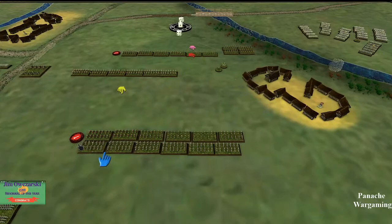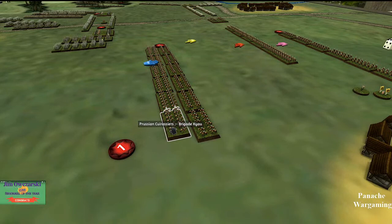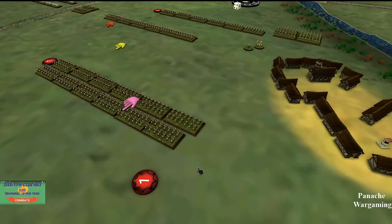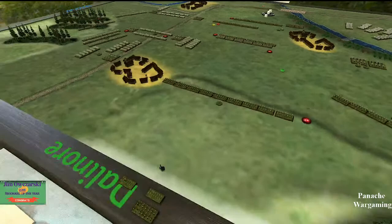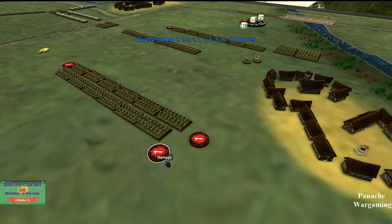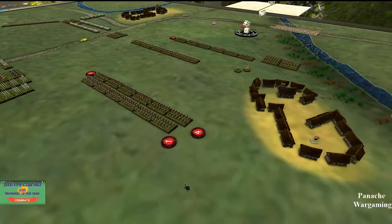All right. So we've got Prussian cuirassiers rolling in with their big bad nine. We've got Austrian cuirassiers coming in with their nine. They are not clowning with this stuff. Both are charging, so they're both rolling nine for three. Four. Holy cow. How about you, Red? How many are you going to hit him for? I think you did. Five.